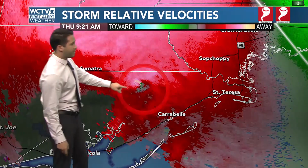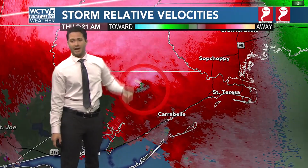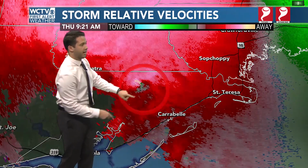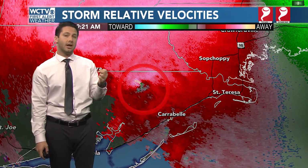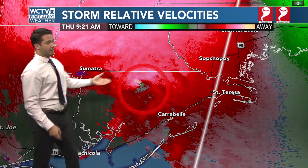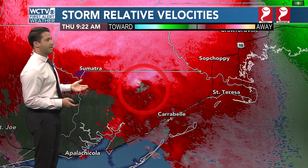That is great news. These red areas right here, winds moving away from the radar site at the Tallahassee airport. These green colors are winds moving towards the radar site. When you see the reds and the greens get right next to each other close together, that means that the thunderstorm is rotating, and that means that a tornado is either on the ground or it could get on the ground at any moment, and that's why that warning is in place.